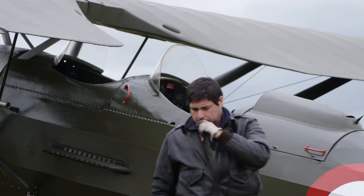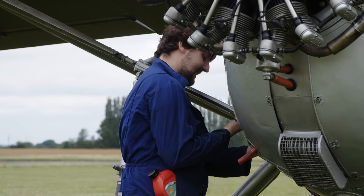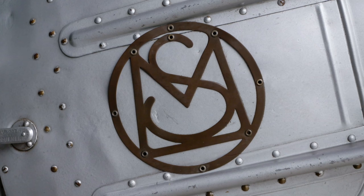The book figure says about 27 litres an hour, so I haven't found out exactly what it was yet, but it wouldn't be too far off. That's pretty economical, really. I think she's a 150 horsepower engine, so it's not bad going. See, it's using what we thought it was going to use, just under 30 litres an hour, and yeah, it's nice to have it back in the air again.